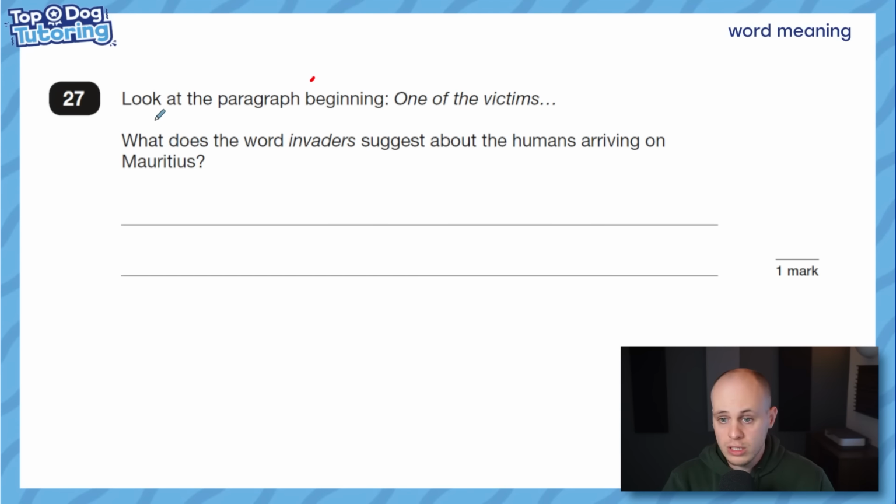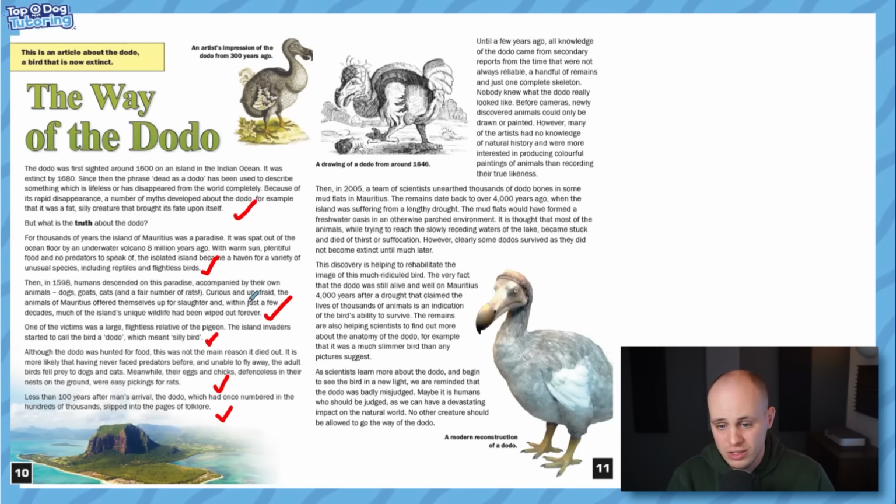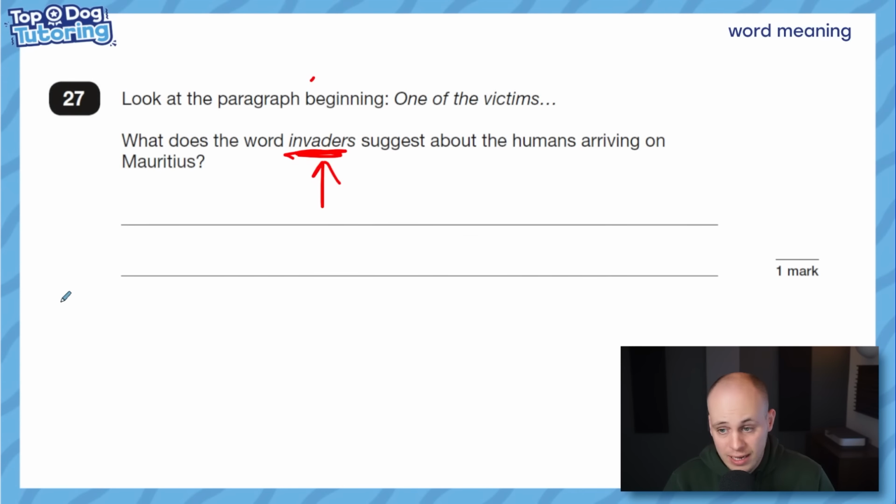Next question. Look at the paragraph beginning one of the victims. What does the word invaders suggest about the humans arriving on Mauritius? Okay. Do I really need to look at the paragraph to talk about what the word invaders means? Not really. I could do if I wanted to. We've got the paragraph there, but as an adult, I'm not going to do that because I know that it's not going to help me.